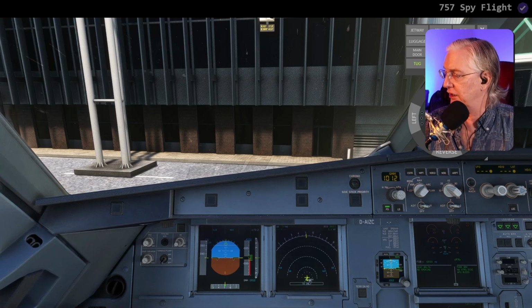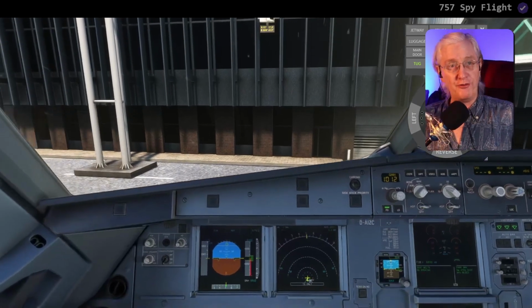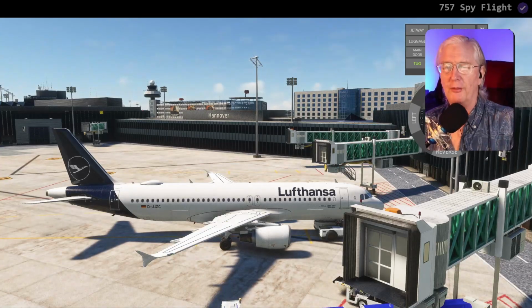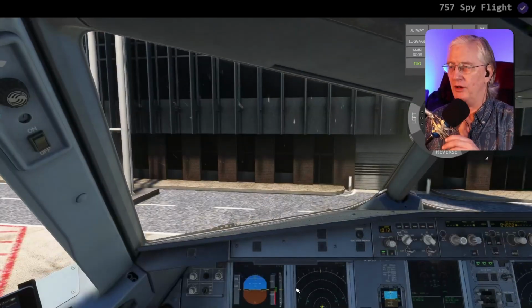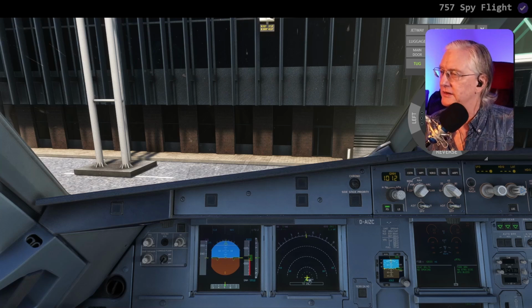Okay, in Germany, you get to start your engines first, and then you get to push back. 955. There we go. On a VAXEV event, I cheat a little bit here. I'm not going to start my engines until I actually get to push back, because sometimes you get a delay, and we don't want a delay. Information Juliet, let's call in there.